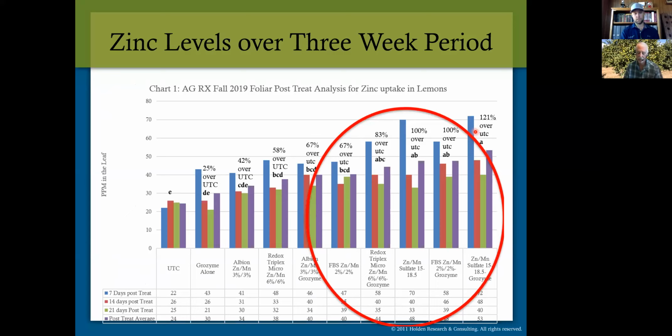This is a very busy graph, so forgive me for it. But what it shows is that we had significant, here's the Grozyme alone, and it had some influence on zinc uptake. But when you combine it, and you get over here and you combine it with Redox's Triplex Micro, and this is FBS's zinc manganese, and this is zinc manganese sulfate by itself. And when you combine the Grozyme with these products, you get significantly better zinc uptake over time than you did without combining this Grozyme.